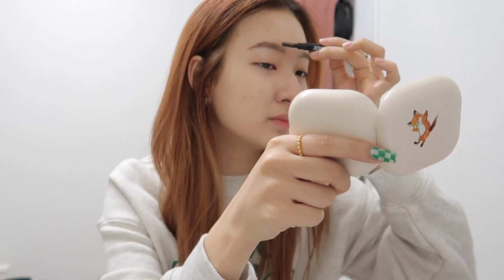I always don't speak when I'm doing my brows. I'm sorry, you have to focus when you're doing your brows. Next, I gotta do my eyeshadow. I'm gonna be doing my go-to makeup, like when I go to school or if it's just a normal day. It actually got really heavier. These days, I don't know why, but I like my eye makeup dark.